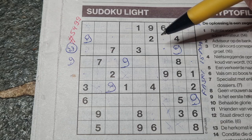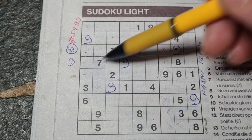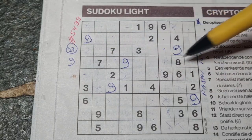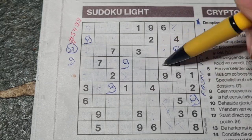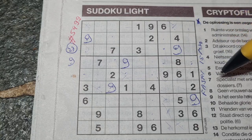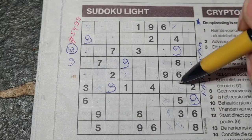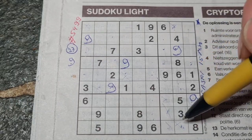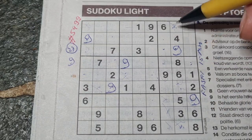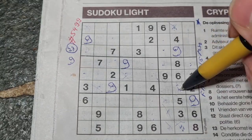Then, how about, let me see. Three. Okay. Three missing numbers in this column. Those missing numbers are: the 1 is missing, the 2 is missing, the 3, the 4, the 5, the 6, and the 7 is missing. 1, 2, 7.